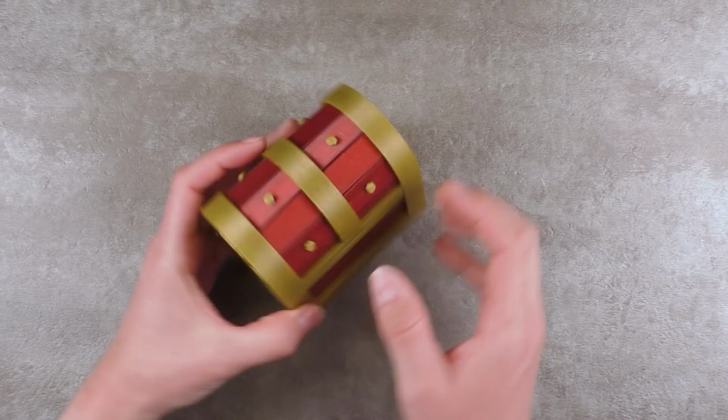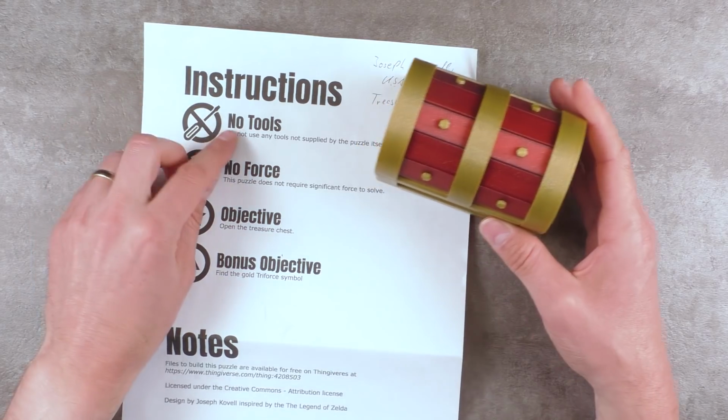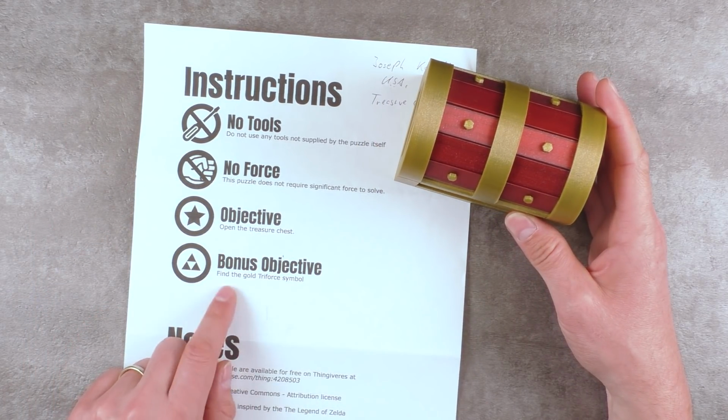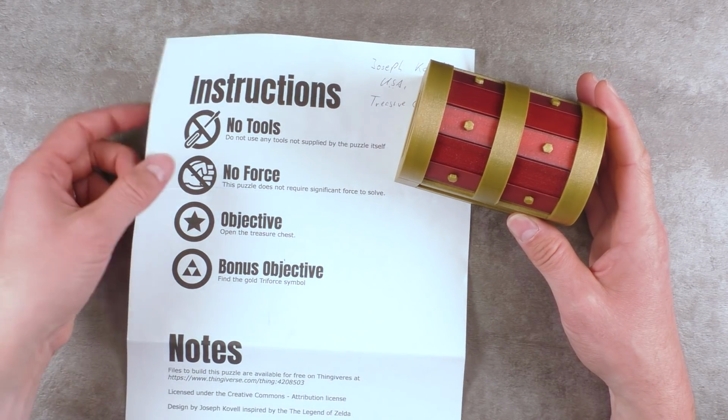And this one I haven't solved before. I will try to solve it today. It also comes with some rules, of course, which say no tools, no falls. Objective, open the treasure chest. Bonus objective, find the gold Triforce symbol.